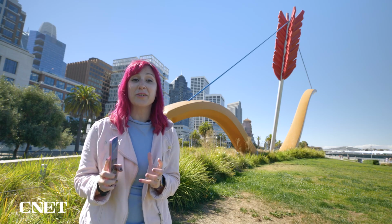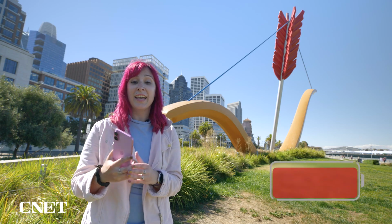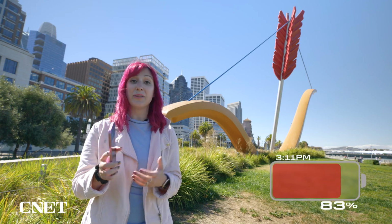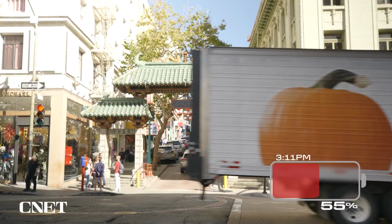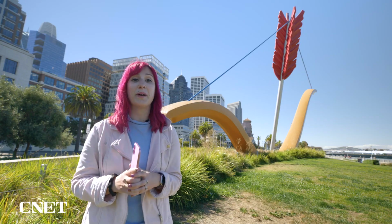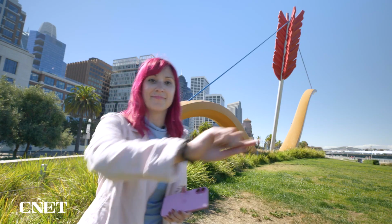So this is my final battery check with the iPhone 16 Plus for today. It's about 3:11 p.m. and it's down to 55%. I've had the brightness up for most of the day. I've been walking around taking lots of photos. So that's after about 7 hours of heavy usage.